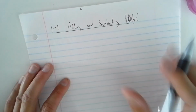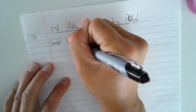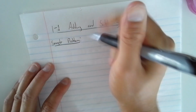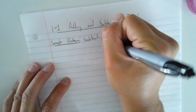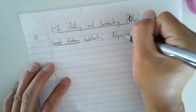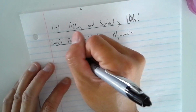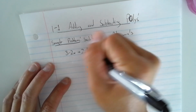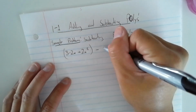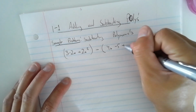All right, so here's a sample problem that you might need to know. This type of problem is called subtracting polynomials. And your first example is going to be this: 3 minus 2x plus 2x squared, minus 4x minus 5 plus 3x squared.